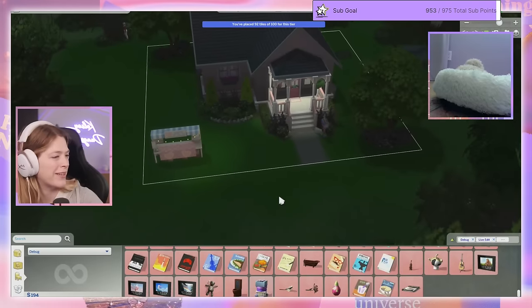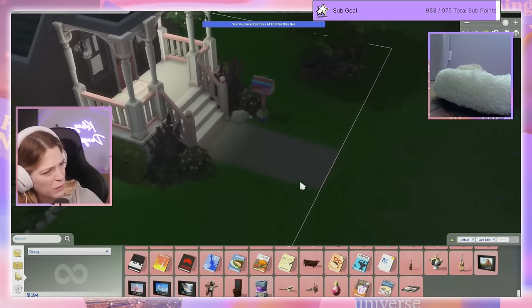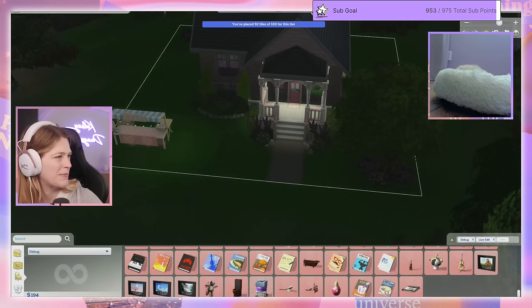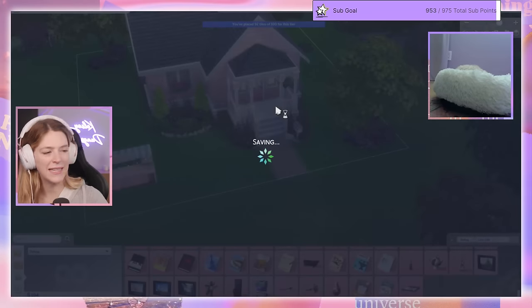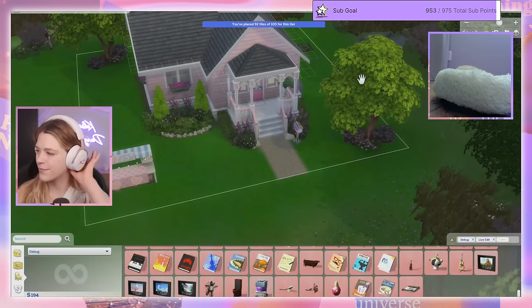The outdoor adventure pack of the toddler stuff. Yeah, I like those ones too. Okay. I think we're good. So I'm going to save this here and I'm going to upload it to the gallery for you guys.